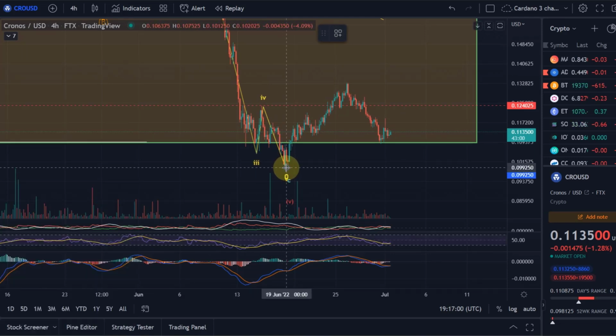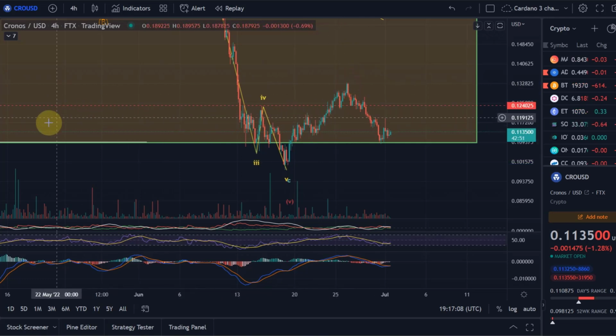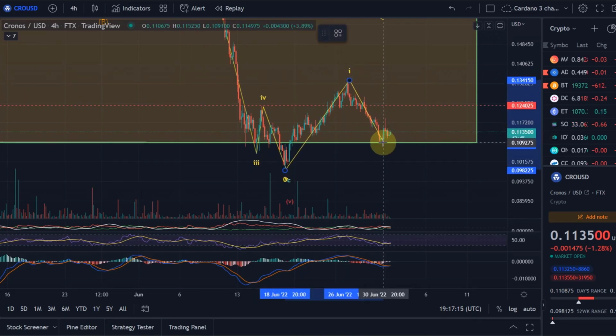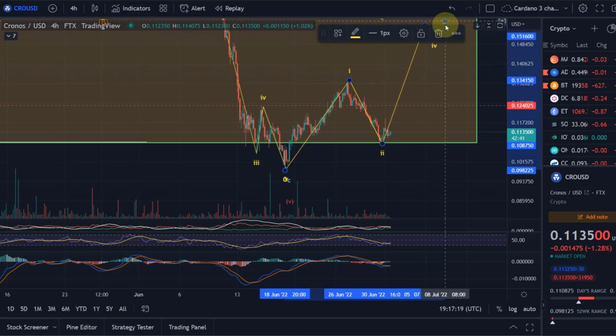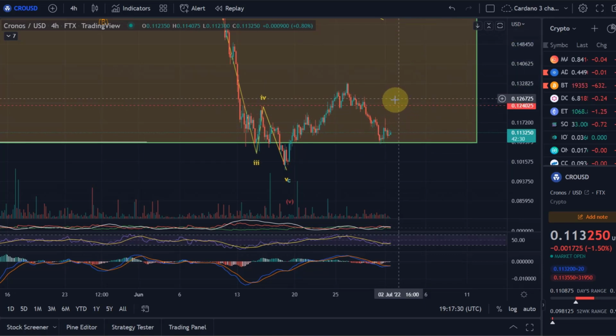The potential exists. We can count this here as a 1, this possibly as a 2, and then, no, sorry, I'm getting this wrong. We can count all of this as a wave 1 to the upside, and this would then be the wave 2. The next wave would be a wave 3, but it would need to be very bullish. If this is a wave 3, we will find out very, very soon, possibly already on the weekend. And I gave you the key resistance and support levels that are relevant here.